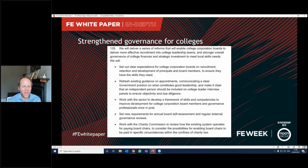The general wisdom, it would appear, across government and in other parts of the sector, is that college governance is very weak, very poor. Clearly not in all colleges, but there is a general concern that the wrong people are in the wrong posts, and this seems to be something that the FE Commissioner's team have been experiencing when they've been going in and what they've seen. So they're talking about refreshing existing guidance on appointments, making it clear who should be, who shouldn't be, more training, new requirements, regular reviews, possibly more paid. We have seen more of this.